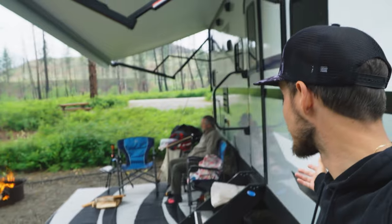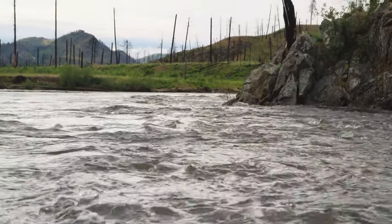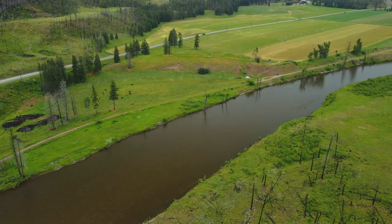Well, guess what? It's pissing rain still. We came back, took a little break, hoping the rain would subside. It hasn't yet. It's supposed to stop around 6. We've got a fire going. Trying to come up with a game plan. The river's blown out. It's running fast. It's dirty. It's gonna be very challenging.